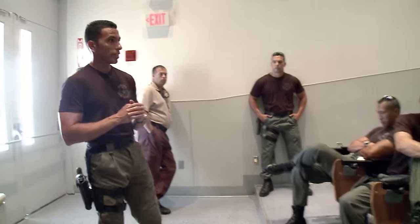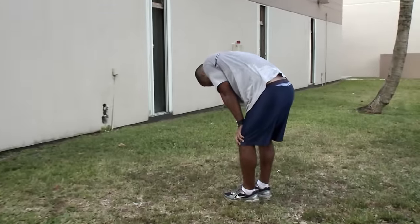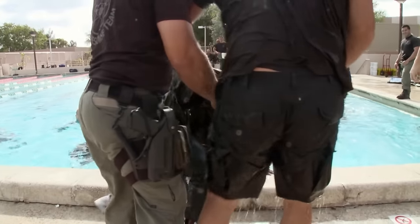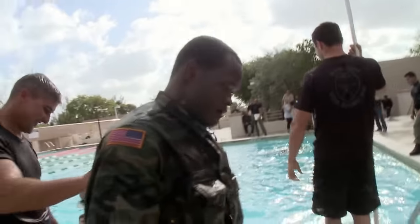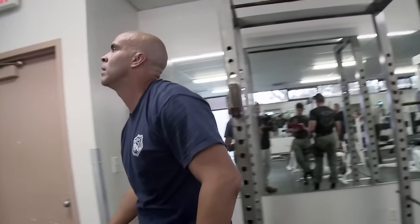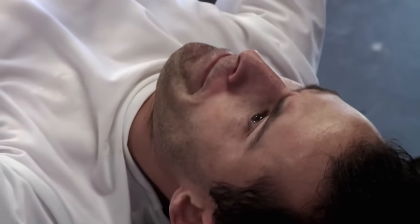Right now, from what I've seen, there is probably three of you that are pretty close to ready physically. The rest of you don't have a clue what you're getting yourself into. With not enough candidates for the course, SRT school is postponed to later in the year. Only the top 1% of the Miami-Dade Police Department has the strength, stamina, and endurance to make it into the special response team.